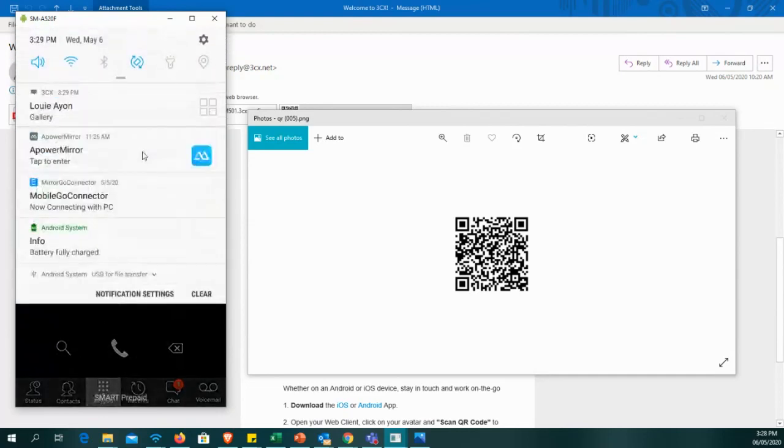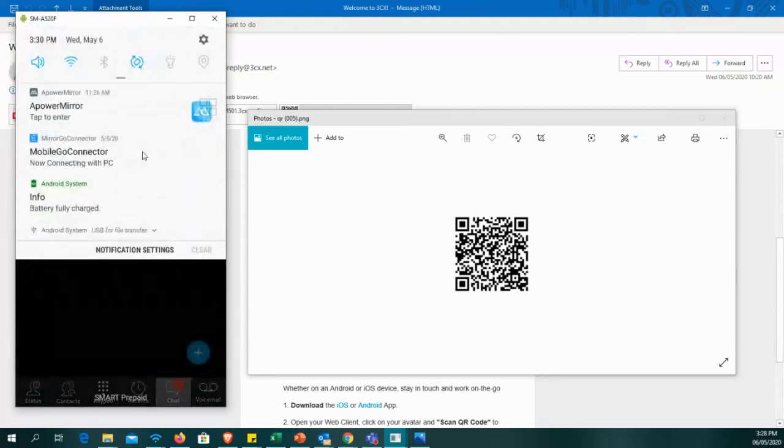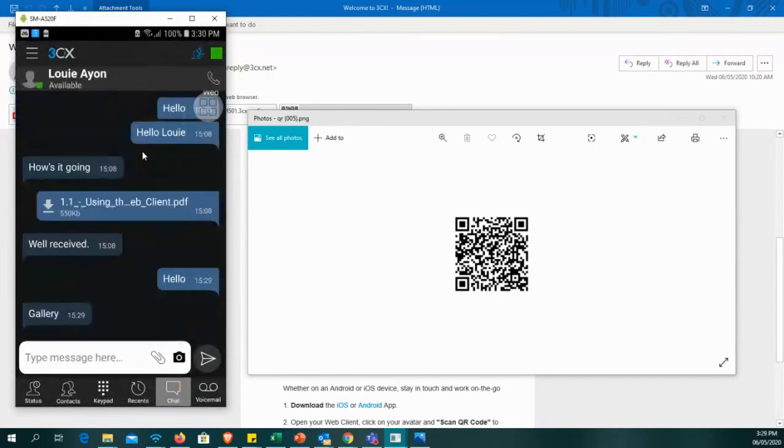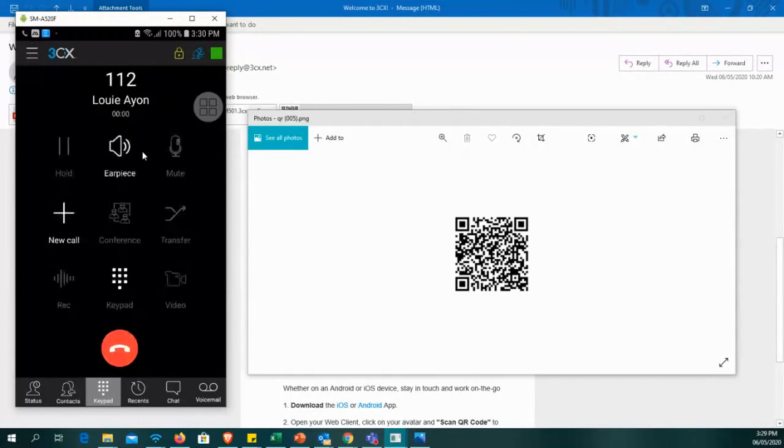Oh, there's a notification. As you can see, there is a push notification. Louis sent me a message, and then we will try to call Louis. Just click, oops, just click this one. Let me just put it on earpiece first so there will be no feedback, but you can just put it on speaker. Hello, Louis. Can you hear me? Thank you. Let me just put this back on earpiece.